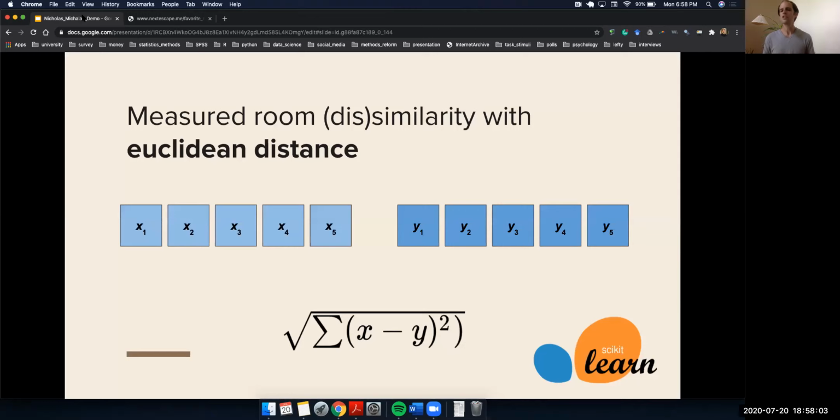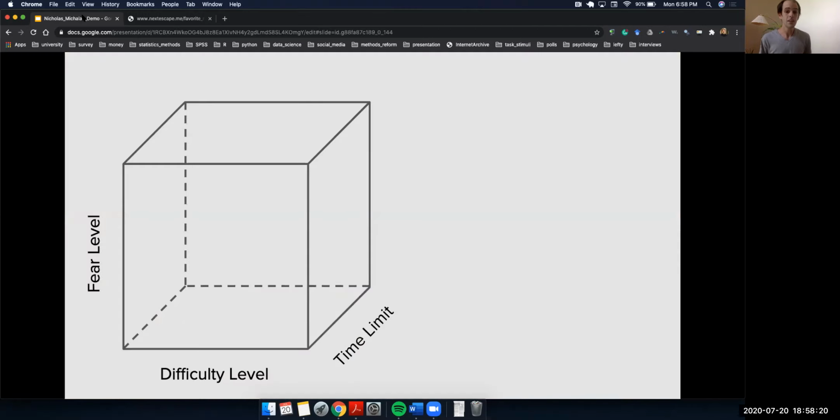Importantly, I represented each room as a vector of features, which I used to compute the Euclidean distance among all pairs of rooms. Larger distances represent greater dissimilarity, but Next Escape recommends rooms based on the opposite, on similarity in Euclidean space. For example, imagine placing rooms in a cube based on their values on three features.